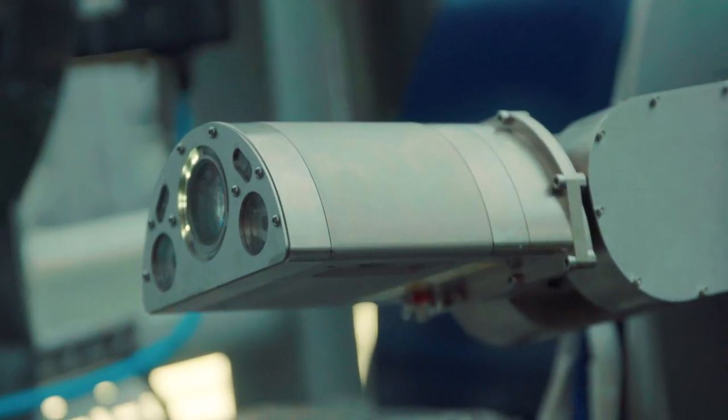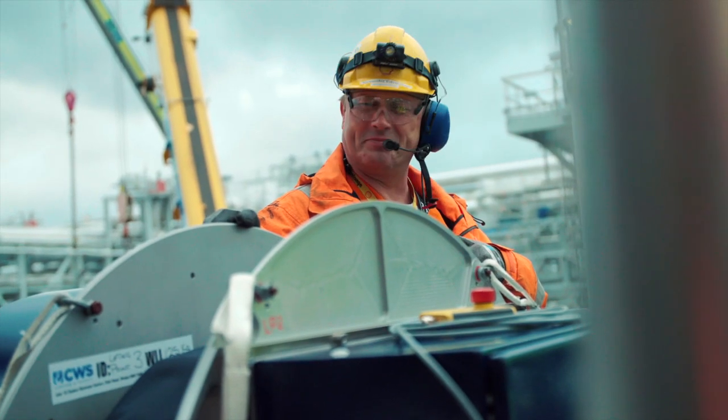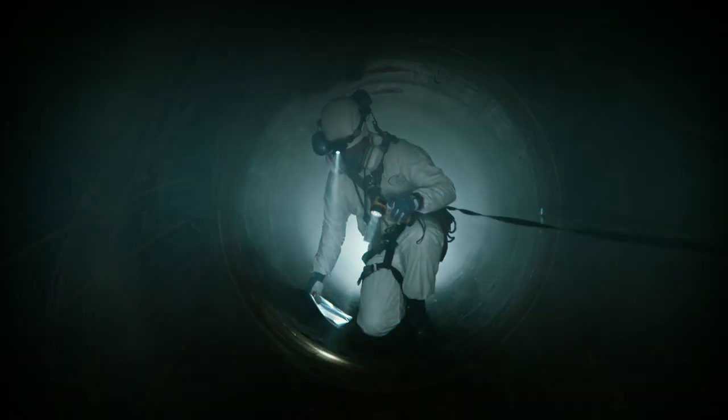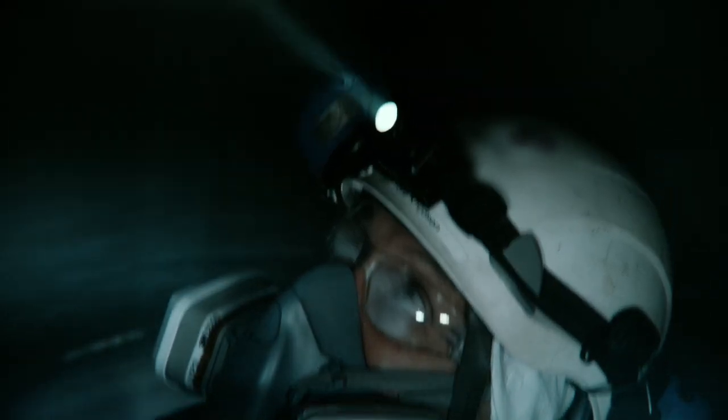One of the benefits of using robots is time savings. If an inspector has to enter the pressure vessel, every pipe connected to the pressure vessel has to be detached.